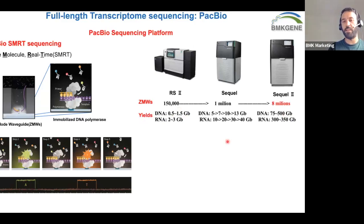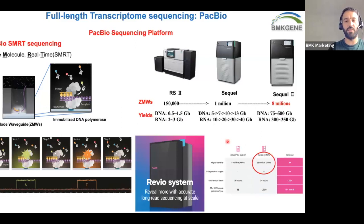As I said in the beginning, BMKGENE has the latest technology and machine for PacBio to do sequencing with really high throughput, with 25 million ZMWs, like 25 million of this kind of DNA anchored into the spots or the wells.